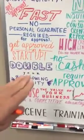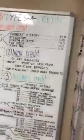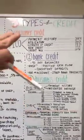Now, it also doubles your borrowing ability, because what's happening here is, let me go over here. What we're doing is building a credit report for your business and your EIN that's separate from your personal credit.